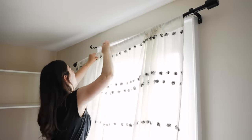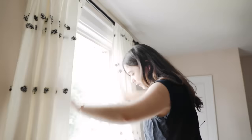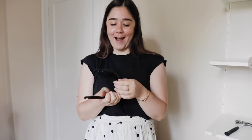They're a little bit see-through, so they're textured, but they still let the light in, which is great. So cute! I want these in my house. What's even cuter are these curtain tie backs. I'm so excited. I don't ever really use curtain tie backs, but the idea is that these curtains are going to stay open, so Danielle gets lots of light when she's working.